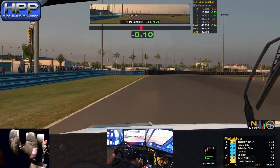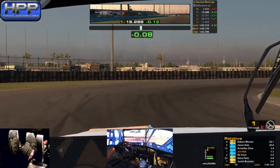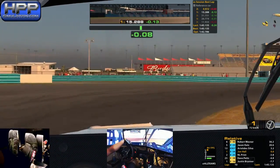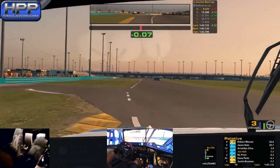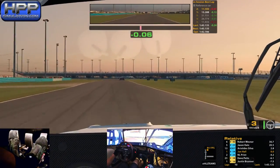I just feel like the car doesn't turn when I keep it in second gear. Kind of use first gear to help it turn. I don't even know if that's what you're talking about, though.